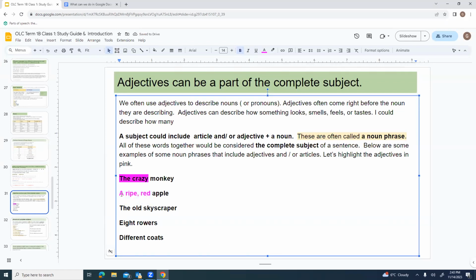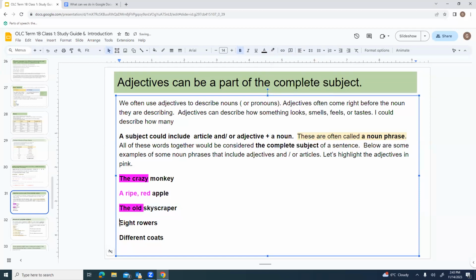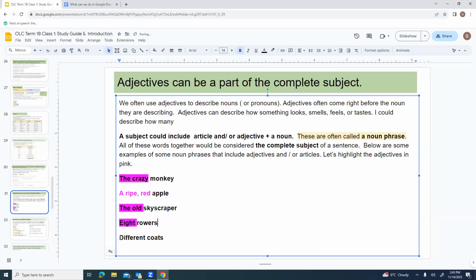The is an article, but in some people's minds, it also is considered a type of adjective, and that's kind of how I'm referring to it here, just so you're aware. The old skyscraper. Eight rowers. Numbers count as a type of adjective, okay? And different coats.